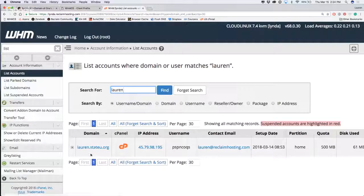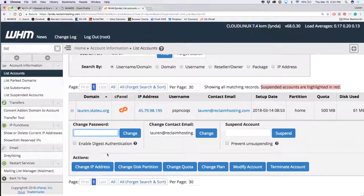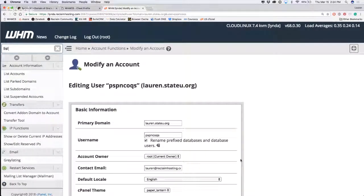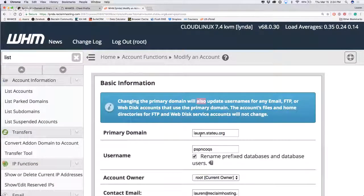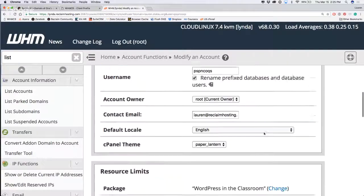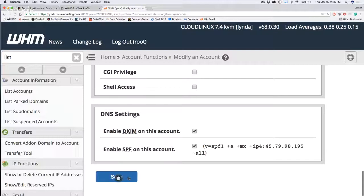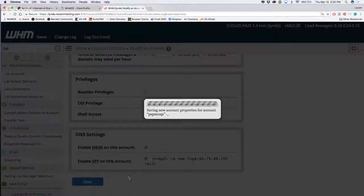If I want to make changes to this subdomain, let's say I want to go by my middle name instead of my first name, so I'm going to go by Ashley. I have to click this little plus box right here, drop that down, and then come down here and click Modify Account. You can see here, this is the primary domain. There's a little field there that has my current domain in it. I'm going to change that to ashley.stateu.org. And let's hope that nobody else has ashley.stateu.org, where it won't work. Then we just click Save. Sometimes this can take a minute, depending on how many accounts are on the server. So we'll just wait here really quick.